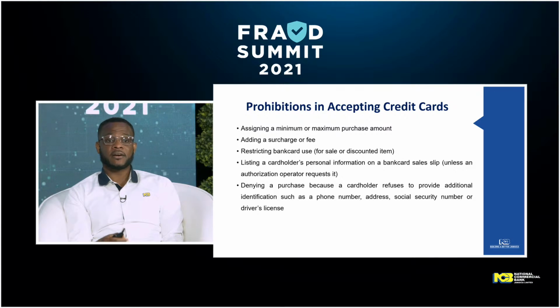Adding a surcharge or a fee for using your credit card is also a breach of the merchant agreement. So from time to time, merchants love to add 2 or 3% to customers' balance if they attempt to use their debit or credit card. That is a no-no.